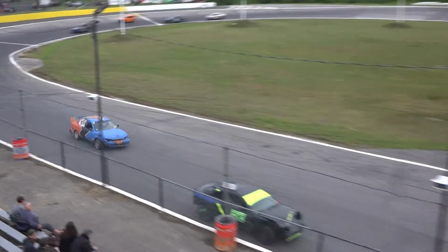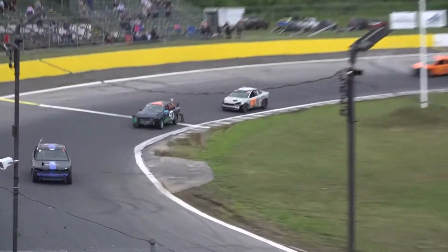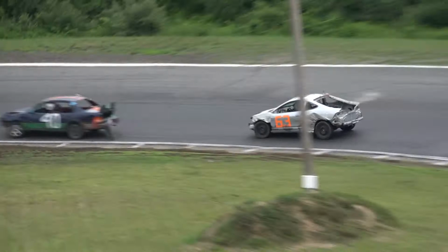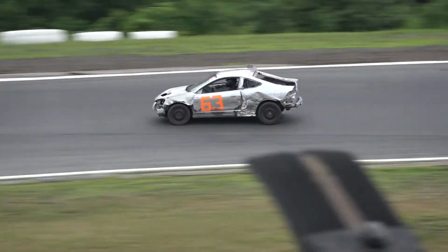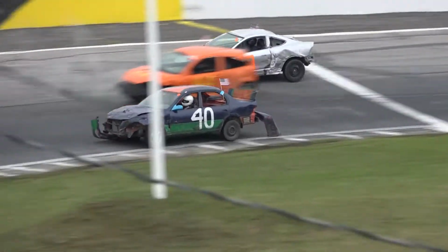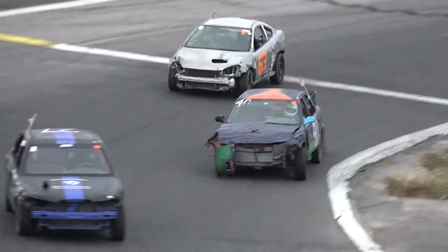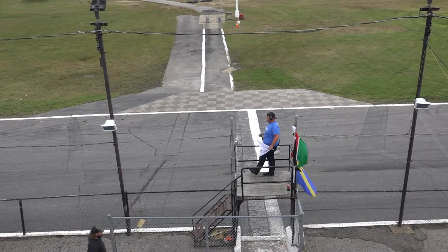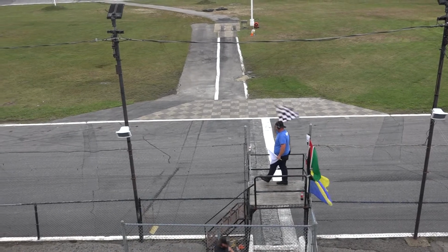Final trip around. White flag in the air from Chief Starter Steve Grann for Shane Guerin in car number 63. Down the back chute for the final time. We're going to close out today's racing action. We thank you all for spending your 4th of July with us. Checkered flag in the air, your four-cylinder Enduro Freedom 75 winner, Shane Guerin in car number 63. We'll head trackside to catch a word with Shane real quick.